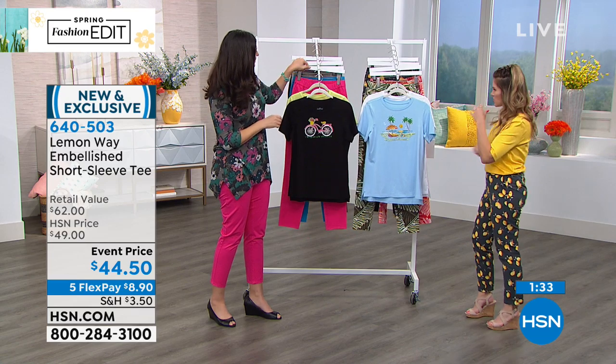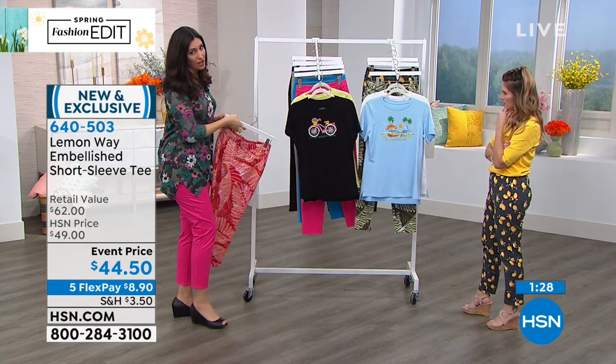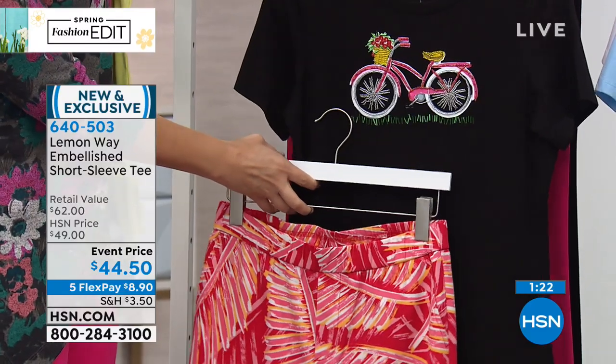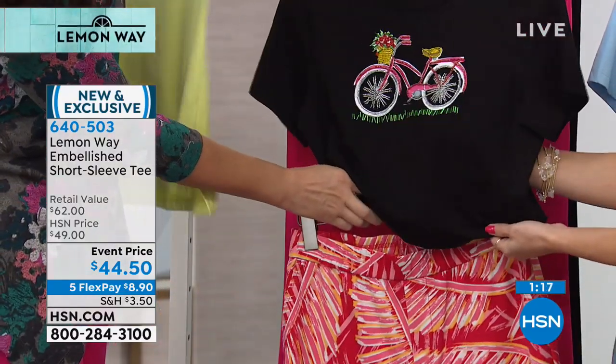Absolutely. Are there any prints you would mix with these? Well, if you're really, really adventurous and you love color, I think that you could easily do that together. Yes, I would. Right? Yeah, that's very cute. And actually, that's not too adventurous. Not too adventurous at all. Just so you could see how cute that is. So I think that would be cute.